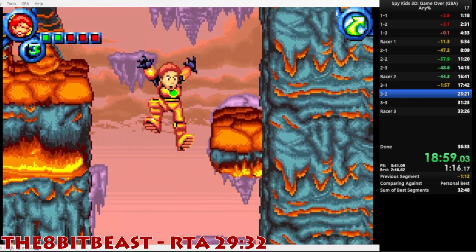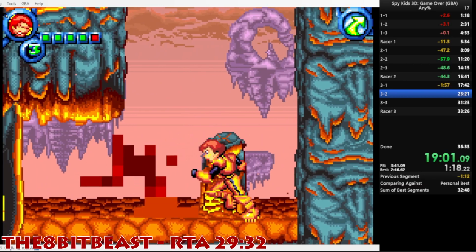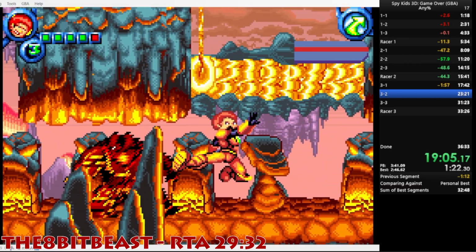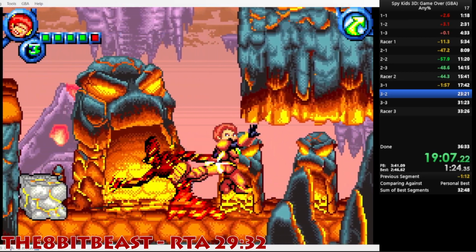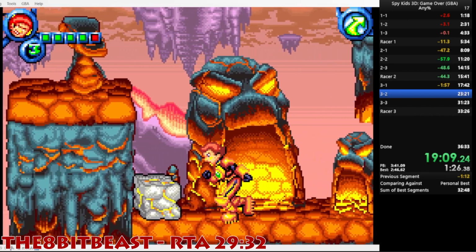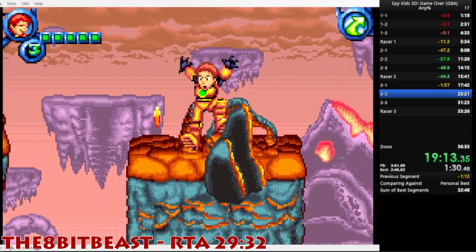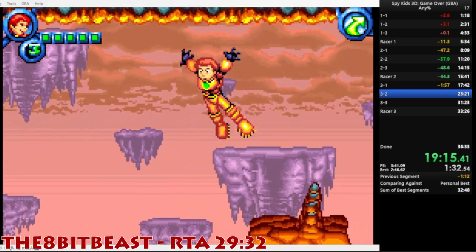Now the surfboard section was fairly easy to do once you get used to it, but when you drop down and go left, this is where the level takes a real step up in difficulty, and it's where you're going to start getting a lot of game overs with this game. So you have a narrow corridor where you have to kill a bunch of enemies, and then you have very few small platforms with a lot of blind jumps.